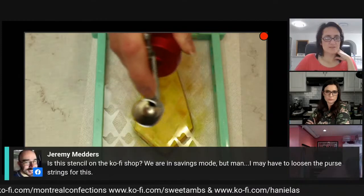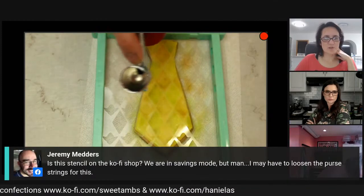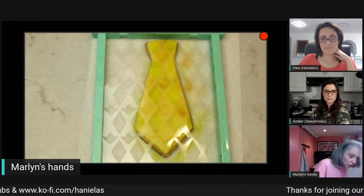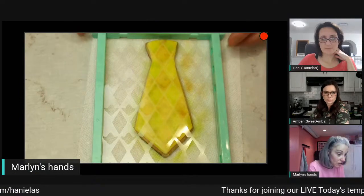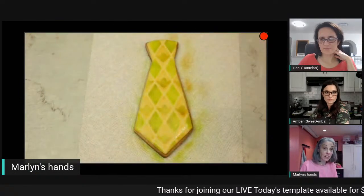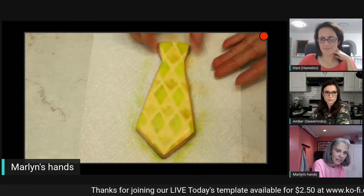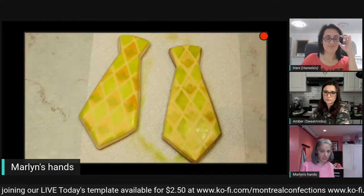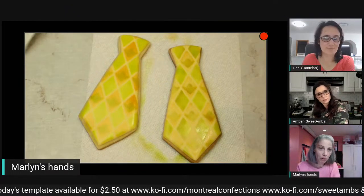I'm working upside down. So this stencil is available in your coffee shop, right? Yeah, and it's in the cookie school group. I put it in the cookie school group. So there it is. You can just see adding a little bit of shading to it. And on these, you could also pearl them, because ties are typically made out of silk, so you could pearl them up.